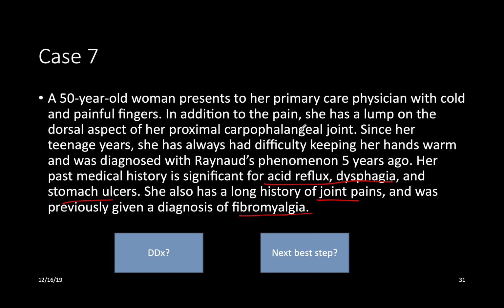And in terms of your physical exam, what sort of things are you looking out for, other manifestations of scleroderma? Oh, the Gottron papules. Yep. You're stuck on that dermatomyositis right now. Yeah. So, no, but you are right about this. This lump is something. This is going to be a calcinosis.